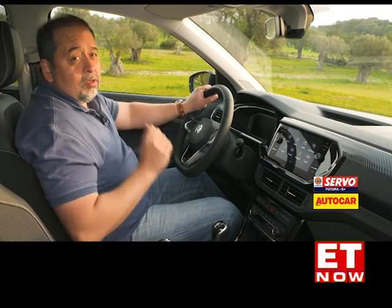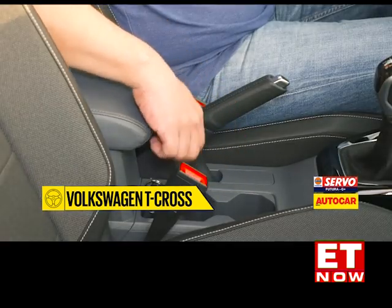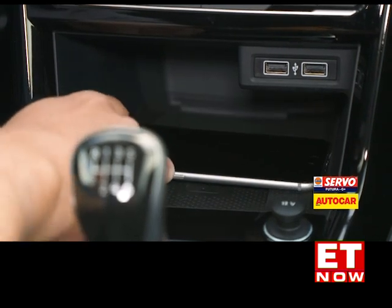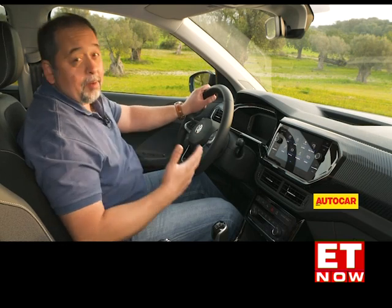It's that good. Also, a lot of practicality, huge storage box here, 2 cup holders, an elbow box, place for your phone, a nice rubberized tray here, and 2 USB sockets for the front seats. All in all, a really well put together cabin.